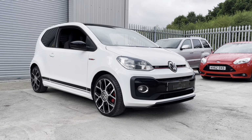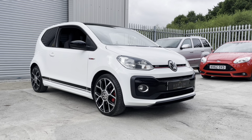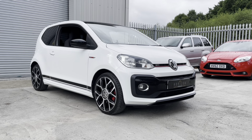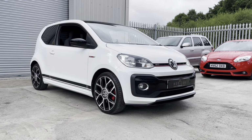We bought the car directly from its previous owner. He absolutely loved and cherished this car and used it mostly on motorways, hence the reason why the mileage is a little bit higher than average, but had to sell due to a relocation to Australia.